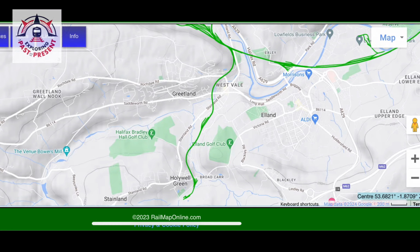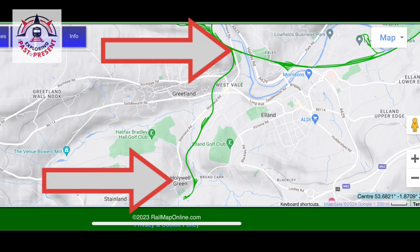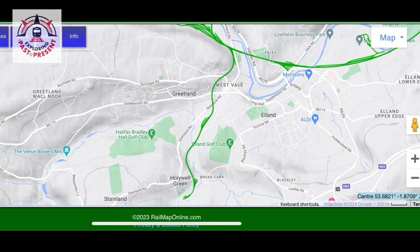Let's take a look at Rail Map Online. We're going to be exploring today the remains of the Stainland branch between Greetland and Holywell Green and Stainland railway station. There were two viaducts and three railway stations on the line. It served passengers up until 1929 and eventually saw its last use for freight in 1959. Built by the Yorkshire and Lancashire Railway, we're going to explore and see what remains of this line.